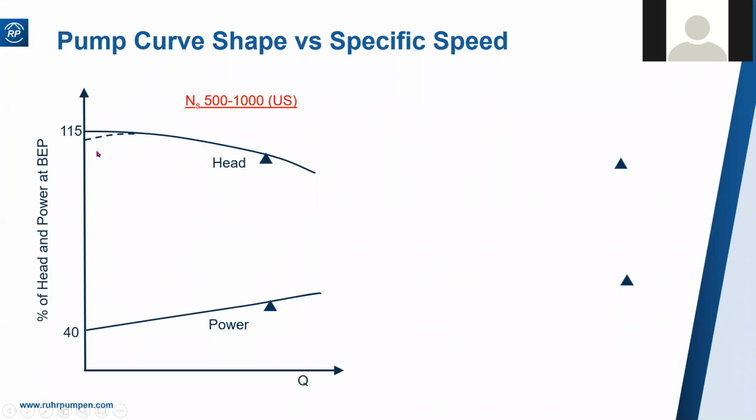And occasionally they might have a slight hook, especially if they're at the bottom end of this range, the 500 range. Don't let this hook worry you. I will address it later. It's not something that is of any concern. Power curve, continuously rising from left to right.